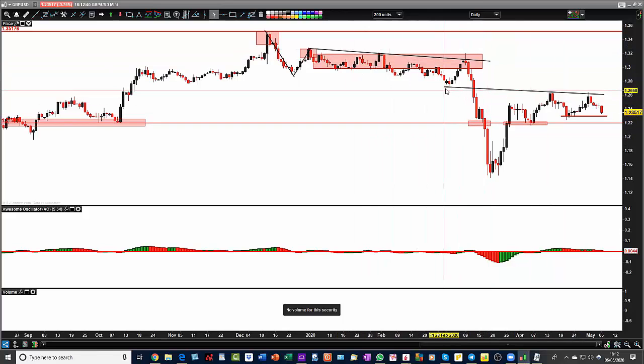You can see this. It's only a 2-wave touch up there at the moment. So if we come back up there any time in the next few weeks and test that 126 and fail, then that could really accelerate the fall off in this pound.